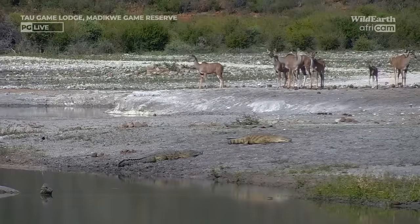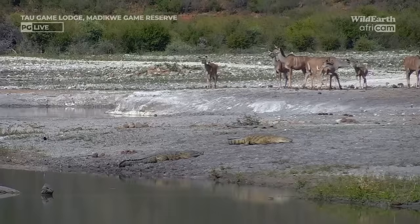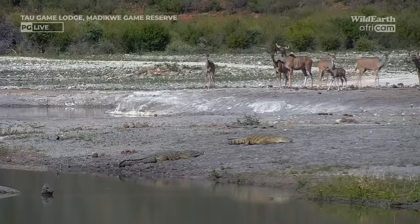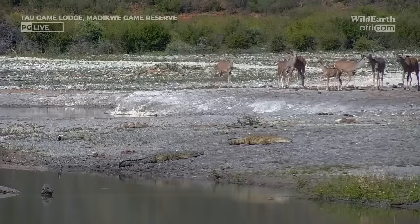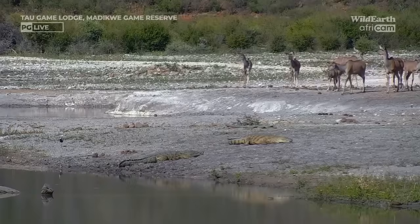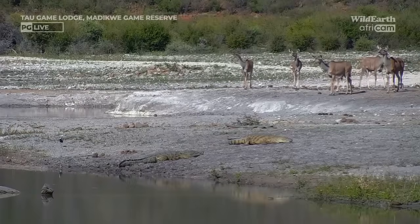I think with less than 60 seconds remaining of the show, we may unfortunately be leaving you on a bit of a cliffhanger there. I think we may not get to see if these kudu do react. But that's the way the cookie crumbles. That's the way it goes.